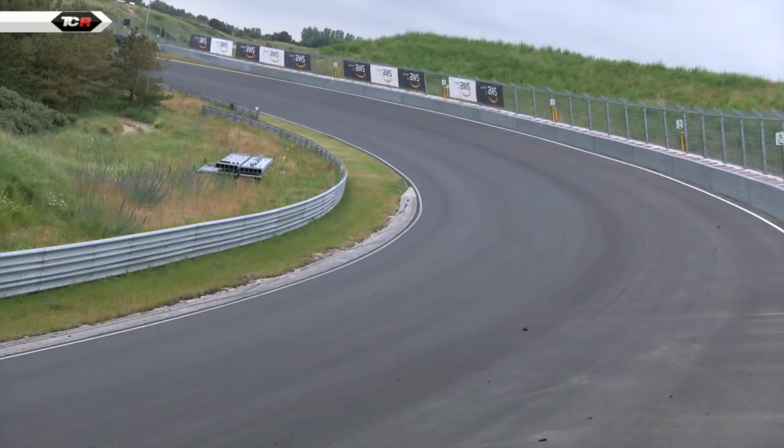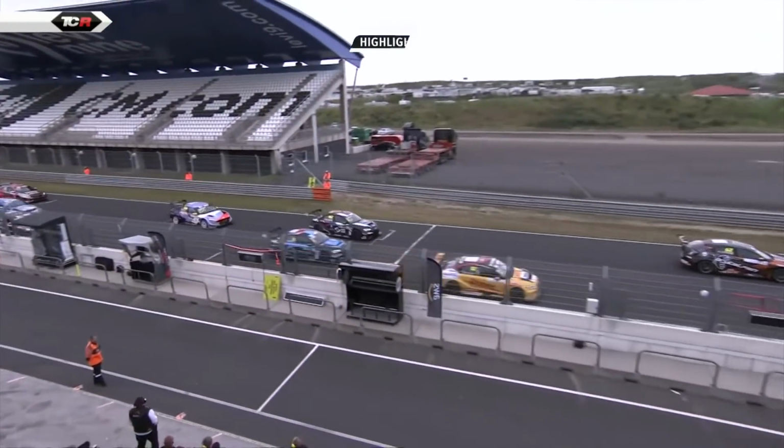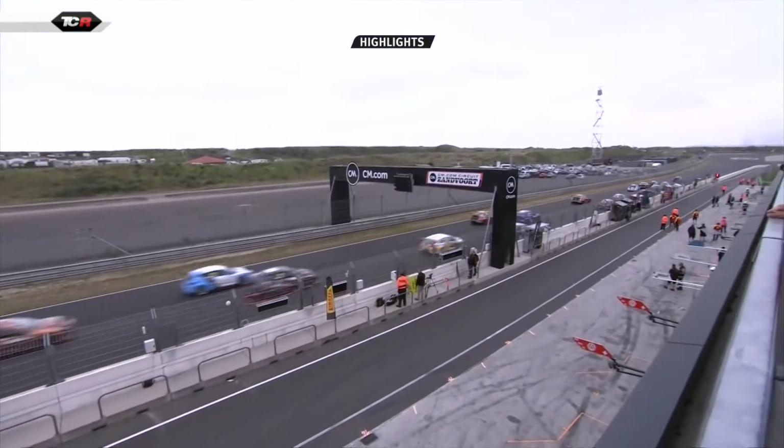It's been a very, very enjoyable first race here at Zandvoort. We'll be back on air again at about 12:30 tomorrow. Here are the highlights of this first race. Join us tomorrow for race 2.